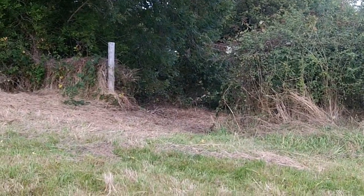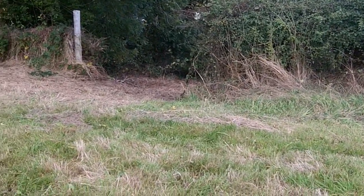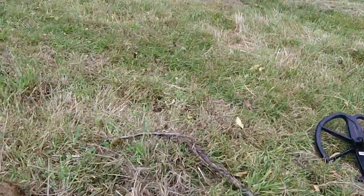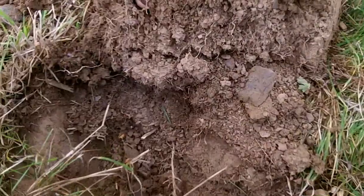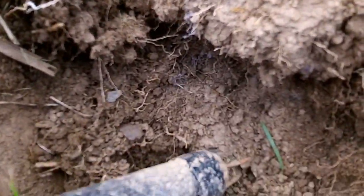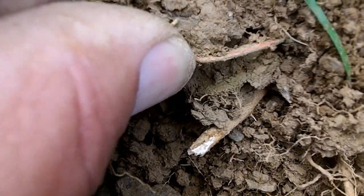Just heading back to that field, the one that's been topped, all the brambles and all the rest of it. About 20 yards from it, then I come across another find. Not sure what it is yet. Just about make it out there. So I'm not sure what that is yet. What is it? There it is. We'll have a look together, shall we? Pull this out.